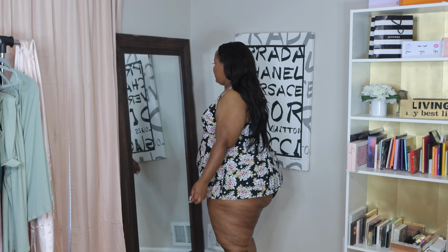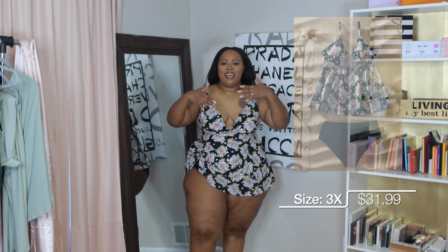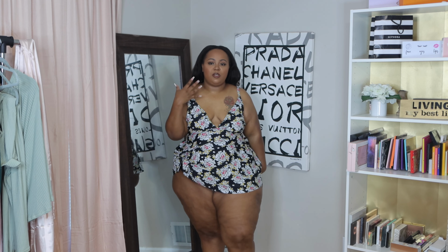No. And it looks stupid. Why y'all ain't tell me that I look stupid like that? Why y'all ain't tell me? Y'all not my friends in real life. But yeah, again, it's well made. None of these swimsuits feel cheap at all.